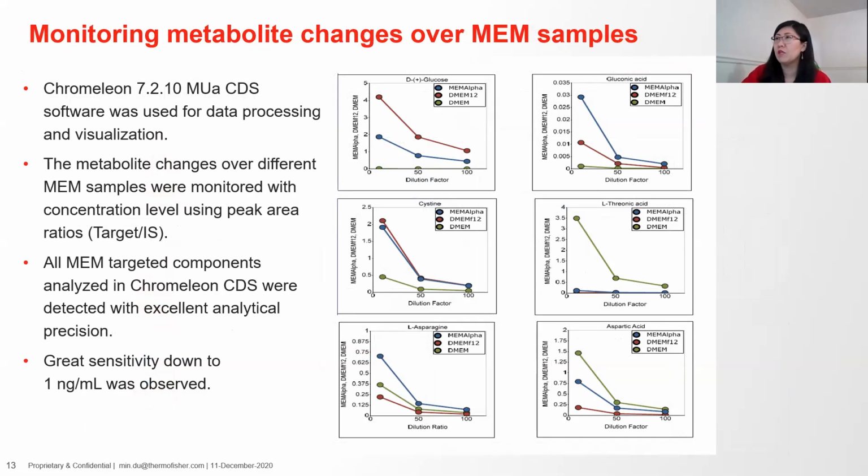So across the three cell culture media samples, you can easily trend the metabolite levels. As you can see on the right-hand side, we show different metabolite classes. The blue line represents the MEM alpha media, the red line represents the F12, and the green line shows the MEM, or the basic media. And you can see the clear trend. First, there are very different concentrations across the three different media types, as well as a consistent trend with the dilution series.